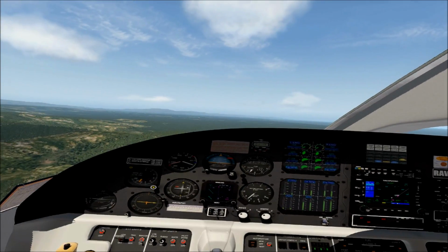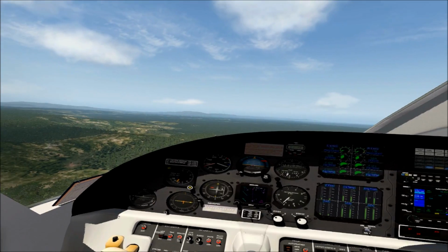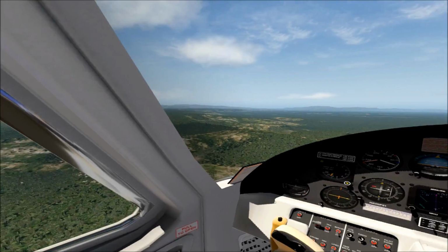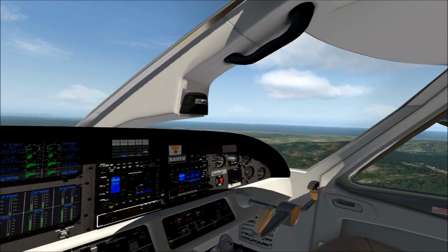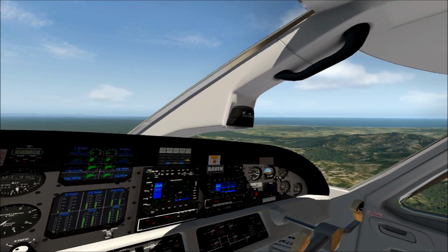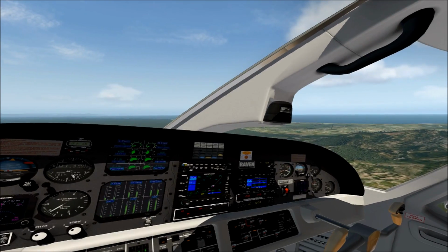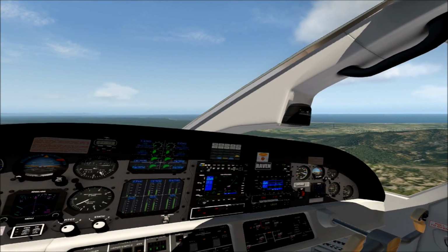something doesn't feel right with this aircraft this time around. So I'm going to have to check things out and make sure everything is functioning properly for the next run. Or we could alternately just use a different aircraft. Either way, I'm sure you can see the runway off to the right, so now it is time for us to turn to finals. So we're going to make it nice and easy here.